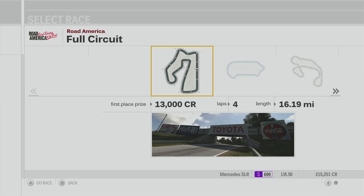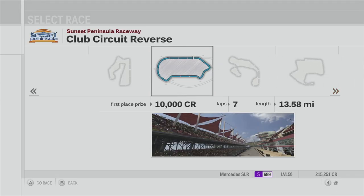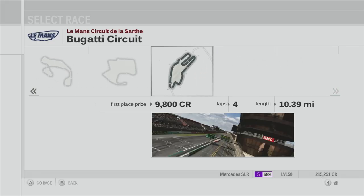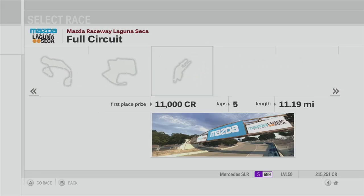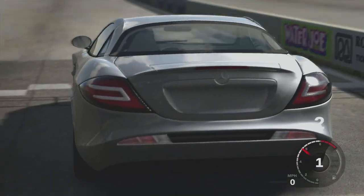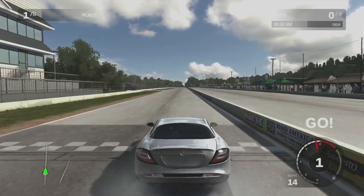It was pretty cool. We're going to be starting off with Road America, Sunset Peninsula, Maple Valley, Mazda Raceway, and then the Le Mans Circuit. Let's get going. That is such a beautiful angle of this car. Stunning. This is such a visually stunning car.